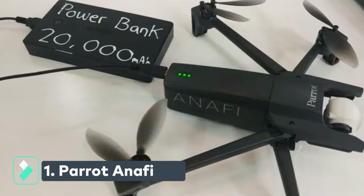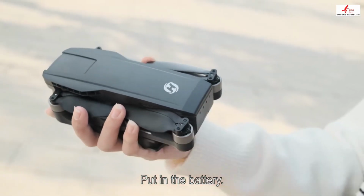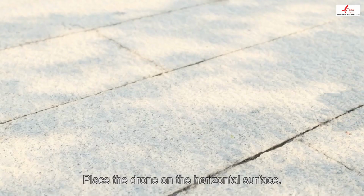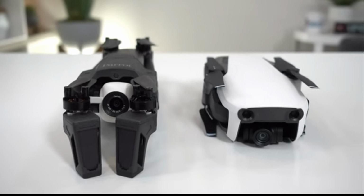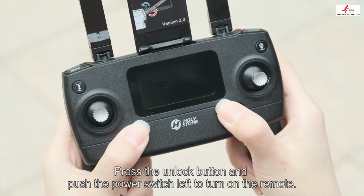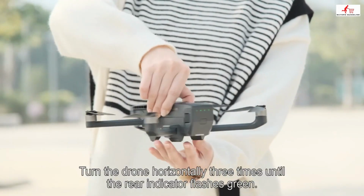Number 1. Parrot ANAFI. The Parrot ANAFI is a little drone with a 4 km range that's perfect for anyone who wants to capture amazing aerial footage without running out of battery life because it can fly for up to 25 minutes. These characteristics combine to make it the best drone for aerial cinematography. This quadcopter is an excellent alternative for anyone looking for a simple-to-fly quadcopter with a long range. This drone fits conveniently into a compact bag and has a flying time of up to 25 minutes, enough time to record outstanding aerial films and photographs.